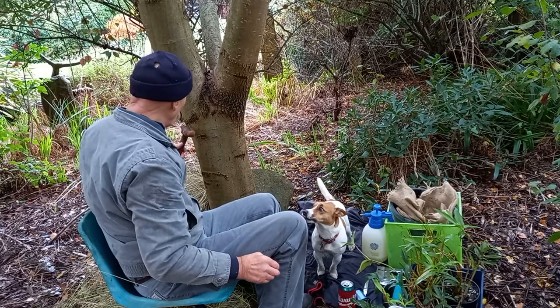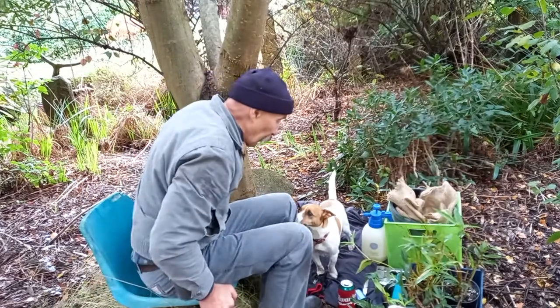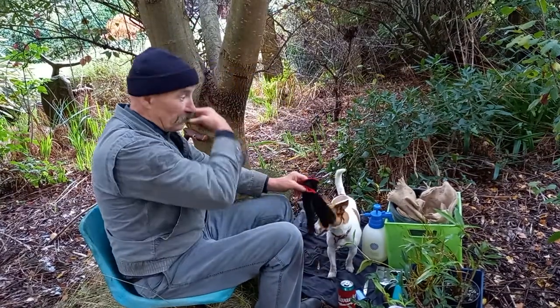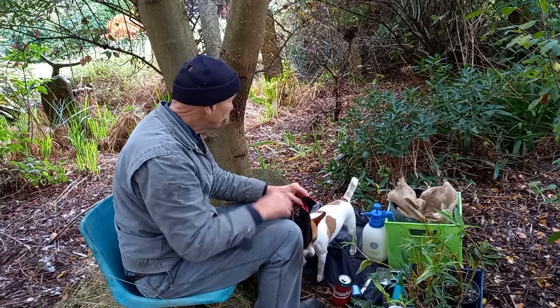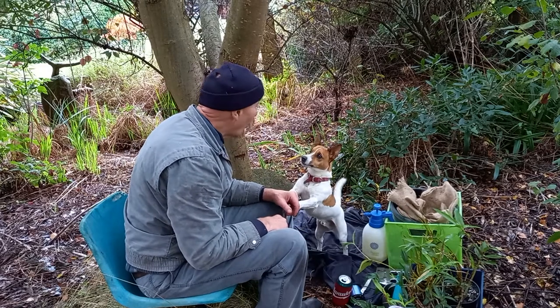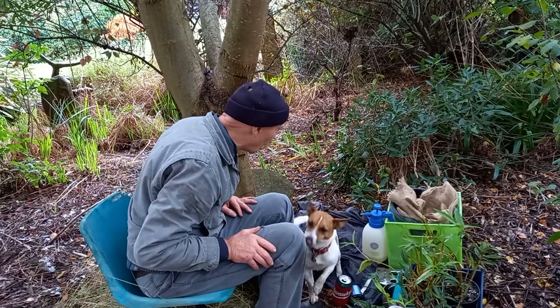My irises are starting to show their heads. I've already spotted a few little spikes of my jonquils and daffodils and things back there. There's a hellebore here, Daphne there. And you are going to be in the way. No, you're wet and dirty. Thankfully, I've got garden clothes on, so it doesn't matter.